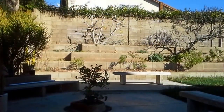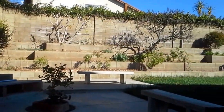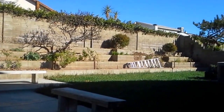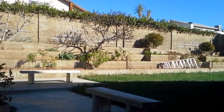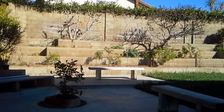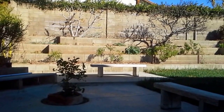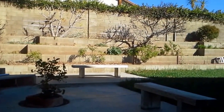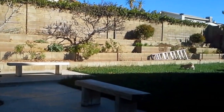So the backyard, my dad's got quite a few different things going on, and he does grow quite a few vegetables here in the back. I really like the bricked terrace setup that he's got. This is how I grew up and what I grew up with. However, it's only been recently that he's really started to get more into the companion planting and less of the monoculture.